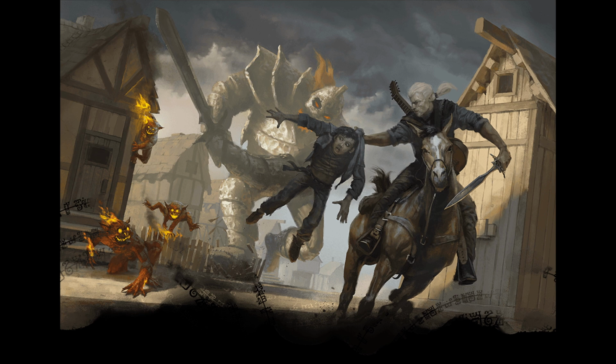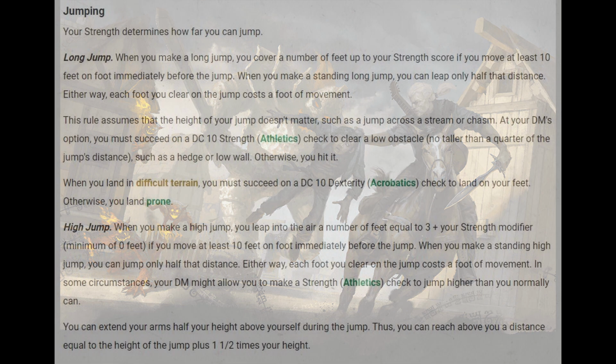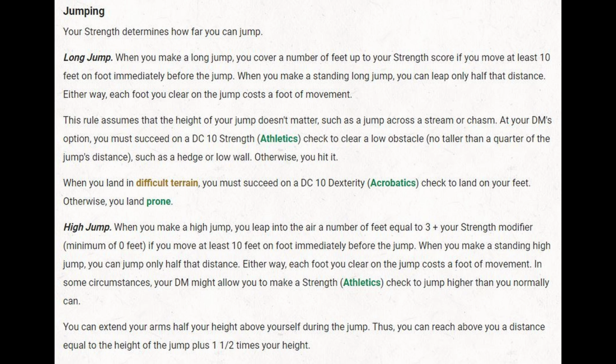4. Jumping in 5th edition is a bit of a mess. I rarely see it come up, so when I do, I almost always have to look at my DM screen to remind myself of the rules. A running long jump equals strength score, or half for a standing long jump. High jump uses strength modifier. You can outstretch your arms half your height. A foot of jumping costs a foot of movement speed.